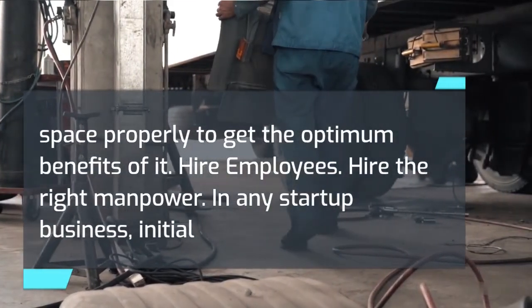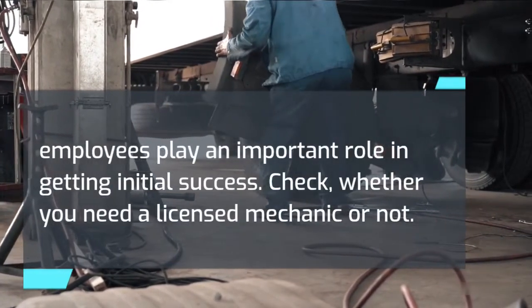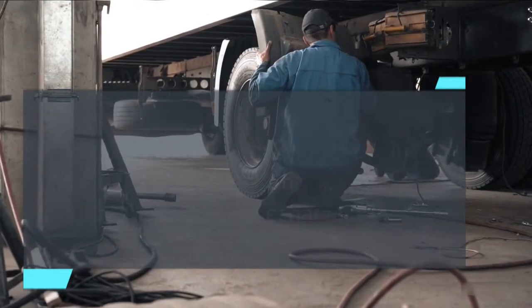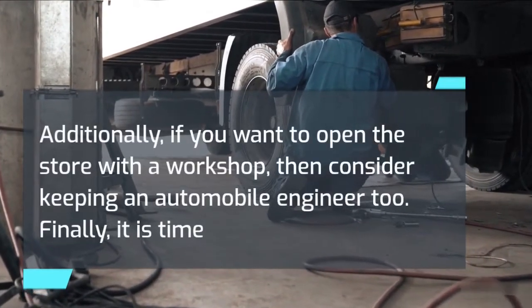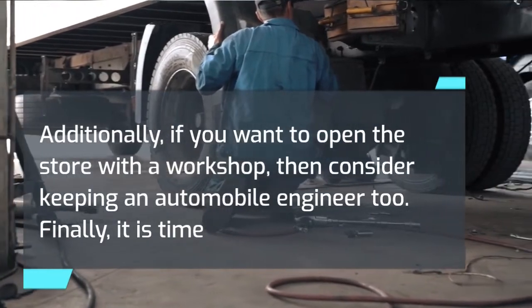Hire the right manpower. In any startup business, initial employees play an important role in getting initial success. Check whether you need a licensed mechanic or not. Additionally, if you want to open the store with a workshop, then consider keeping an automobile engineer too.